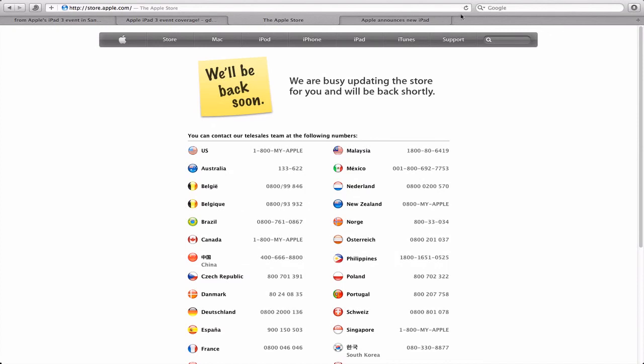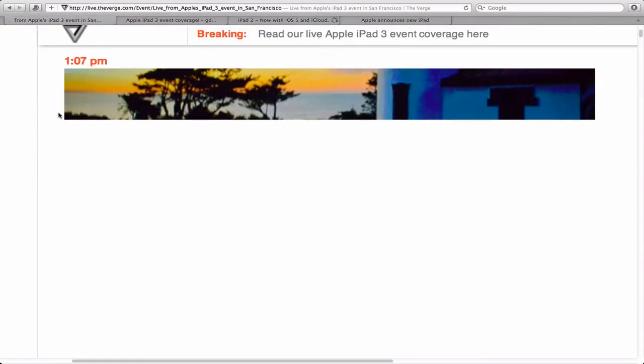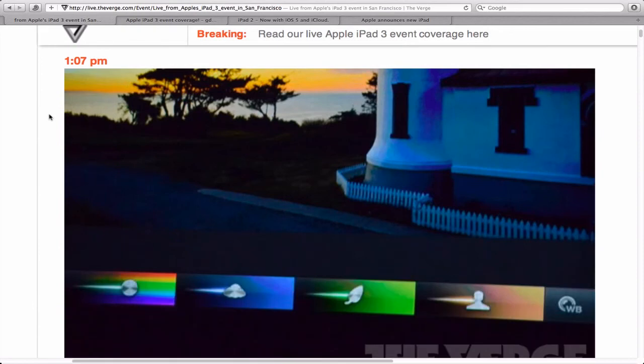That's a good question. iPad 2 people or iPad 1 people? Who's this more for? I think it's for everybody. It's for everyone, dude. This blows the iPad 2 out of the water. The iPad 2 didn't necessarily blow the iPad 1 out of the water, but this has definitely done so.